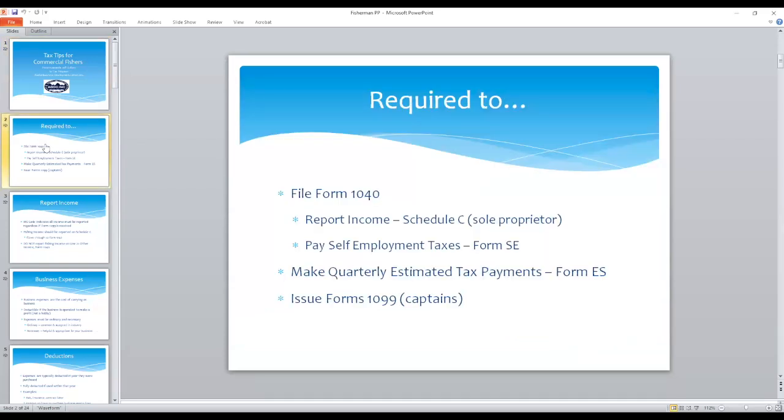Requirements from the IRS for commercial fishermen. You must file your 1040 and report all your income on the Schedule C for a sole proprietor. If you're just fishing for yourself, Schedule C will do it. There's no special forms from the IRS to fill out except for that one. You do have to pay self-employment taxes, of course, and make quarterly estimated tax payments if you need to.